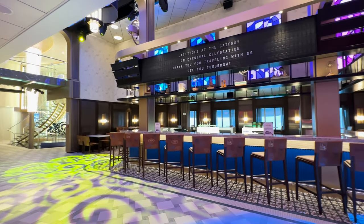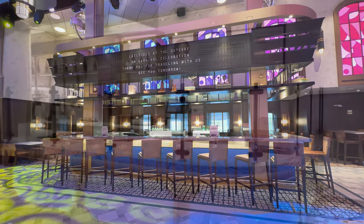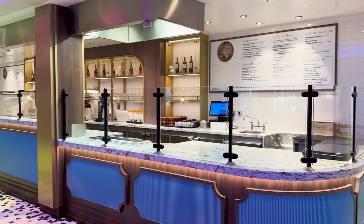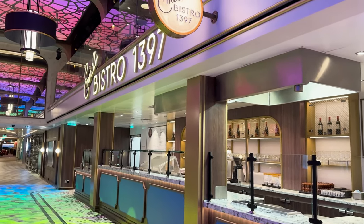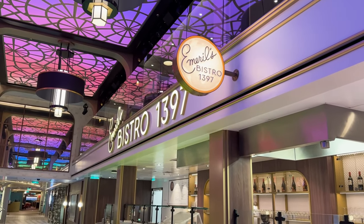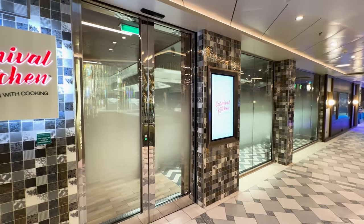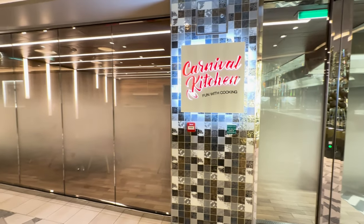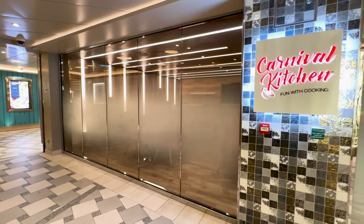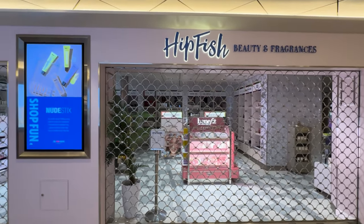So you've got Latitudes Bar with the flipboard technology like at the old-school train stations, and the cities match the windows. Here you've got Emeril's Bistro 1397, which happens to be Celebration's hull number at the shipyard. How cool is that? And then the Carnival Kitchen, where you've got 9 stations, so it holds about 18 guests. Cook and then dine on your creations. Here you've got a few more stores.